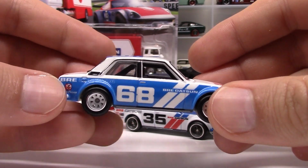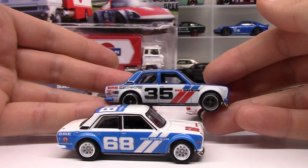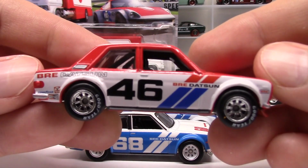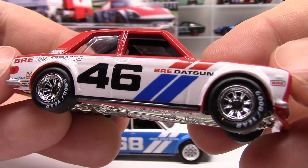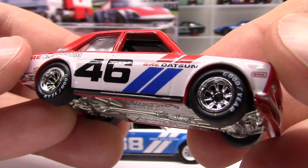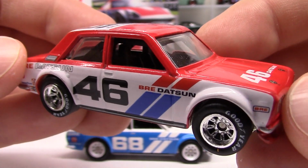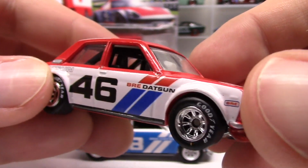And one of the things I've noticed about these subsequent Car Culture releases, especially the BRE Datsun, because it's very easy to compare them, is that if you look at the original John Morton version of this car and you look up close at the tampo work and the graphics, it's really remarkable. The clarity and the sharpness of the tampo work here and the way it blends in with the paint is really beautiful, and it really is what I think makes this car even more special.